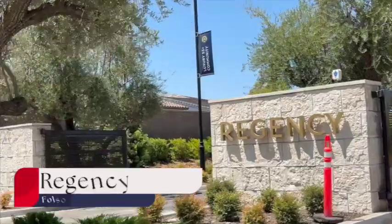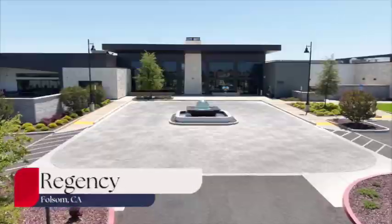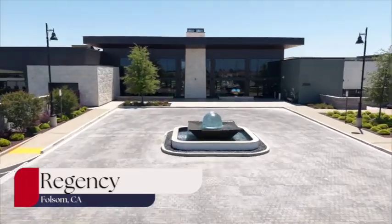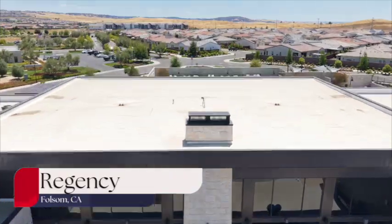So for our last one, let's look at something a little bit different. That's Regency at Folsom Ranch. So this is the only gated community that we're going to talk about today that is on the south side of the freeway. All the other ones are on the north side. This is also the only one that we're going to talk about that is a 55 plus community.